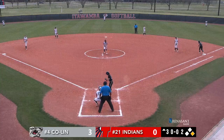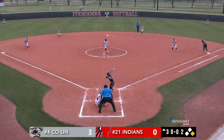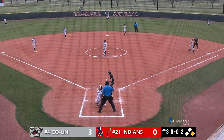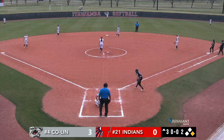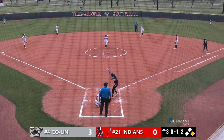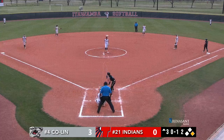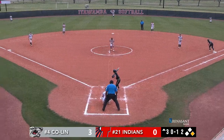Now let's see if we can get the left-handed hitting Warren out. She did single in the second, advanced to third, and scored 1 of the runs as Roberts drove in 2, including Warren with a double. Midair is 10 for 10 in stolen bases coming into today, so you got to keep an eye on her trying to get in scoring position here with 2 outs.